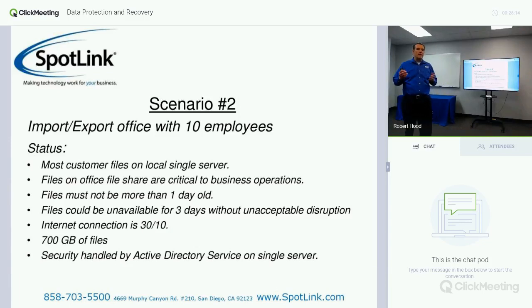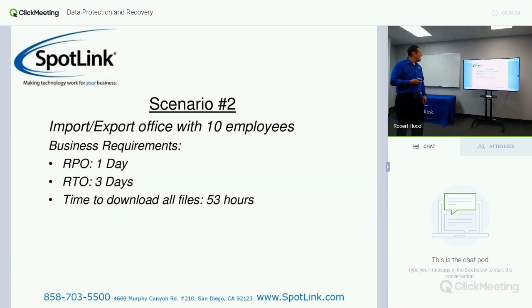And the internet connection is 30 down and up. 700 gigs of files, and the security is handled by Microsoft Active Directory on a single server. So business requirements: RPO 1 day, RTO 3 days, and it would take you about 53 hours to download all the files.